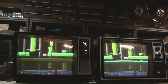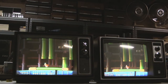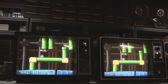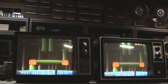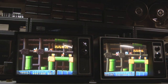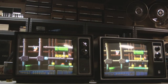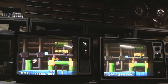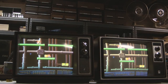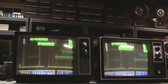And it's a drastically different picture quality. It also helps that the scan lines are very, very sharp. But the sharpness control, you can turn it up all the way on these General Electric TVs and not have any problem. All peaking sharpness does is adjust the high frequency part of the signal.